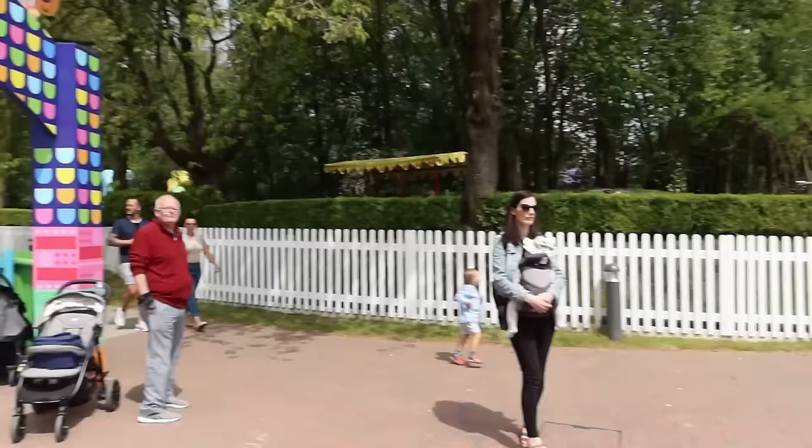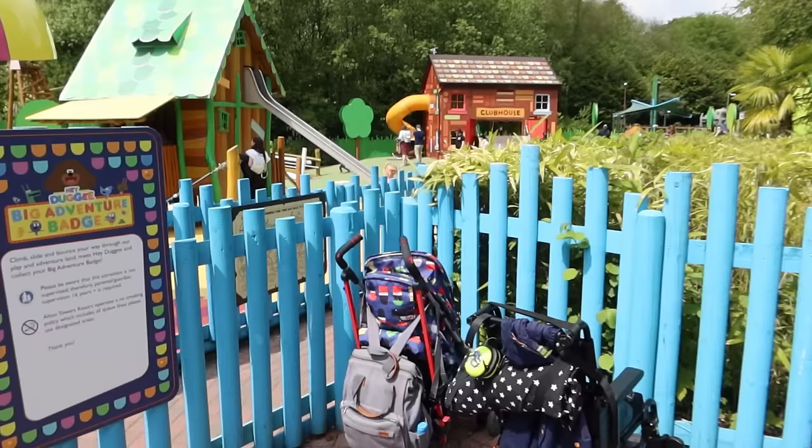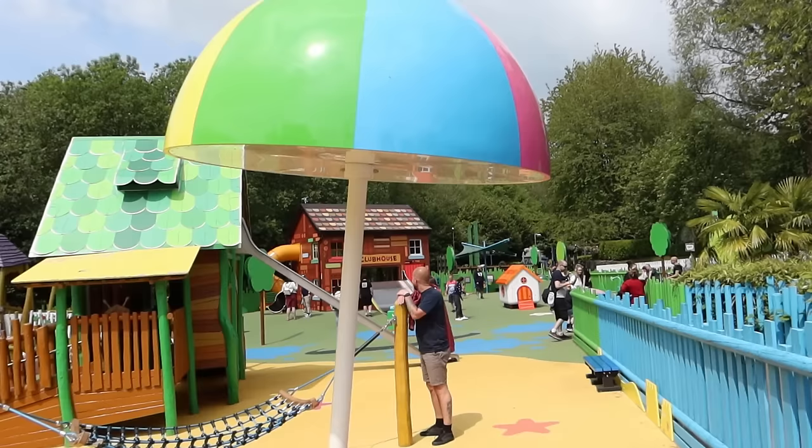Right next door, this used to be Tree Top Tom, and then it got rethemed last year into Hey Duggee's Big Adventure Badge. And yeah, this is a big play area with loads of play equipment. You don't need to queue up or anything for this one. But as you can see, massive play area, loads of slides, hammocks just down there, photo opportunities. Normally he's out and you actually get a badge from Duggee as well, which is quite good. It's a really nice play area. It is massive. I'd have loved this when I was a kid.